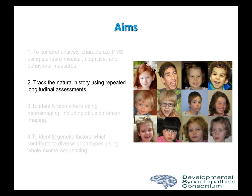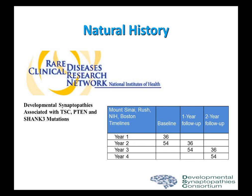So moving on to the second aim, again, this idea of natural history, we really don't know what the natural history is. We know that the phenotype, the clinical characteristics of the syndrome, change over time. We know that there are different time points that increase the risk of seizures. We know that there are some kids who have regression, some kids who have different kinds of mood cycling presentations, and we're interested in trying to capture that and figure out what the real risk periods are.